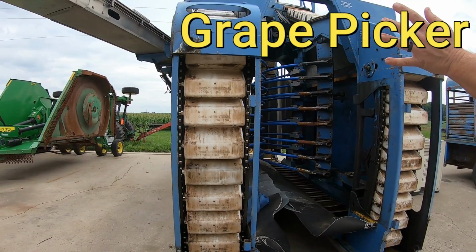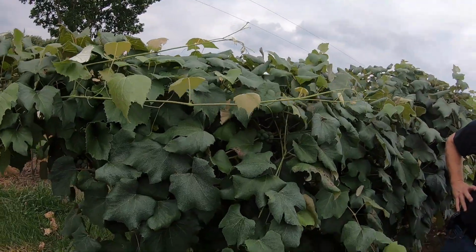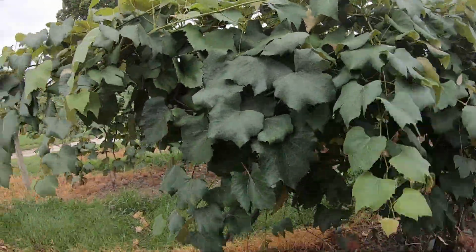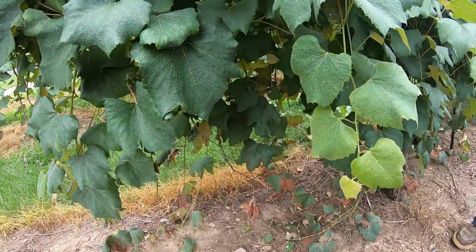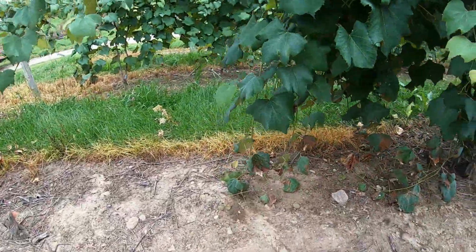And these ones flow. It's just smooth. Oh. Runs off hydraulic. And if it's a good crop, we're getting anywhere from 6 to 8 tons to the acre.